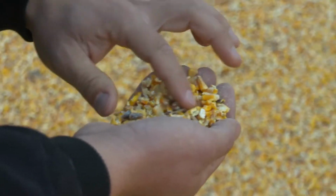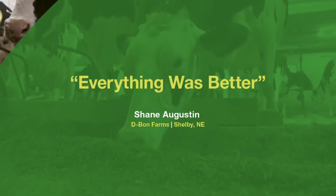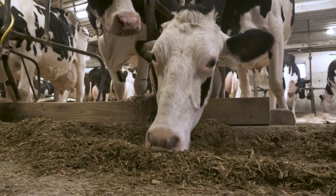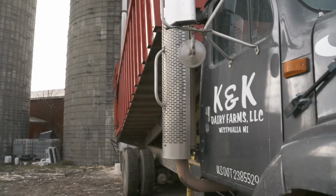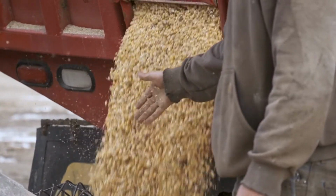Our feed conversions were about 3 to 4/10 better than feeding your conventional regular corn. Everything was better feeding Enogen corn. Enogen has a lot of hidden benefits. One of the biggest things that we've seen here is the way that it ferments in the bunker. It's a really fast fermentation. You're able to feed that feed almost immediately, just like you would a fermented feed.